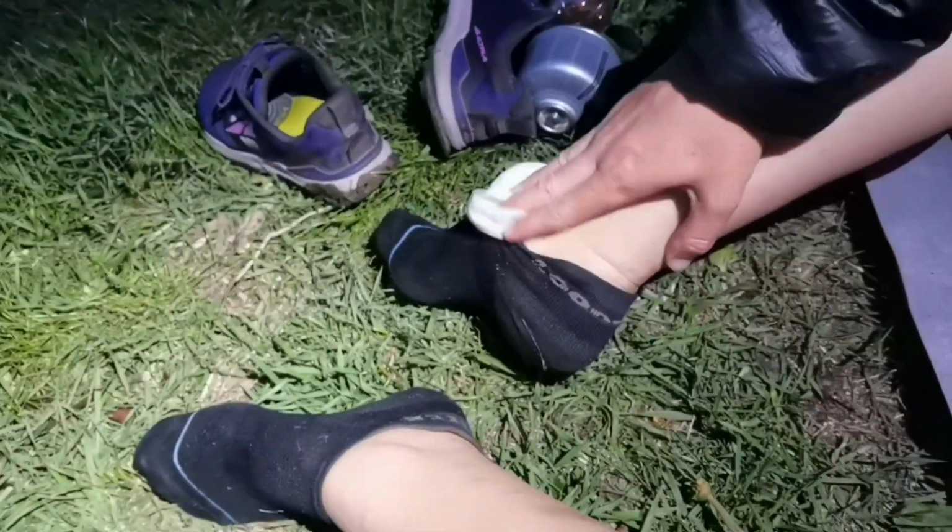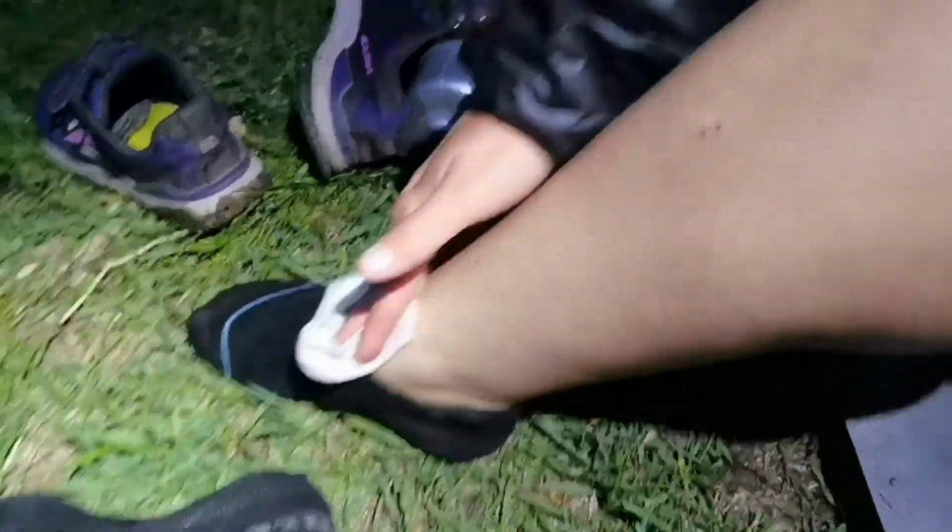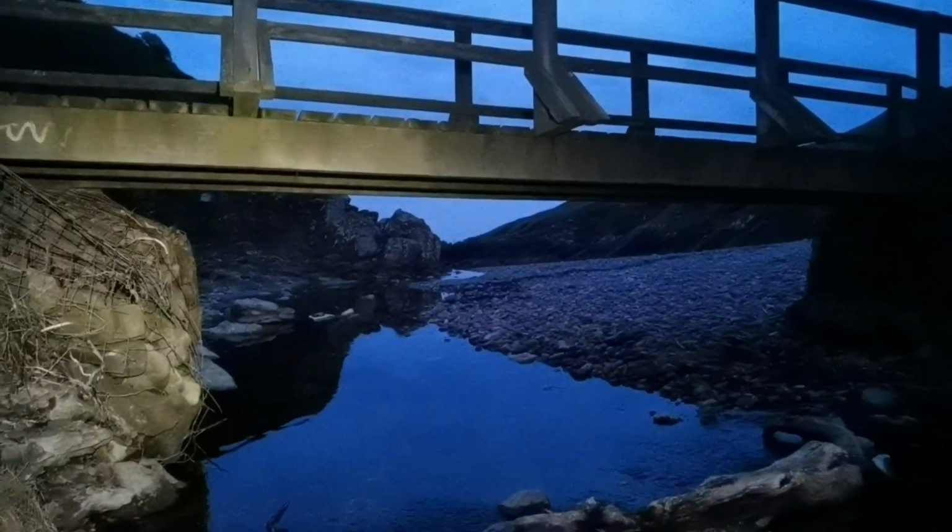Alright, wiping all of the sheep's poo off me before I get in my tent. I decided I'm going to dip my feet in here to give them a little bit of a rinse. Do you know what? That actually feels so good. Oh gosh. Maybe I'll sit here and drink my morning coffee because the sunrise I'm easterly facing. So it should come up behind that bridge.